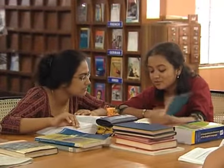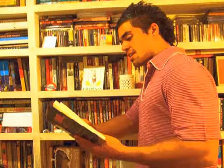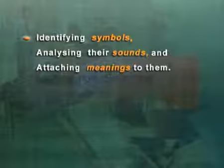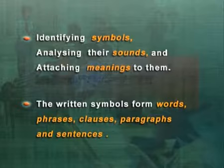Like all languages, reading is a complex interaction between the text and the reader. Reading is influenced by a reader's prior knowledge, attitude, experiences, culture and community, language and society. Reading is thus sight to sound to sense. It is a cognitive process of decoding symbols and understanding the matter. Reading can be thus represented as identifying symbols, analyzing their sounds, and attaching meaning to them. The written symbols form words, phrases, clauses, and sentences.